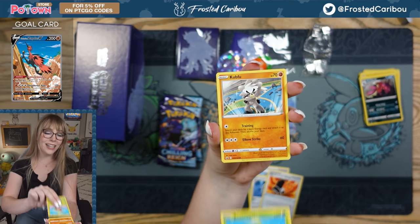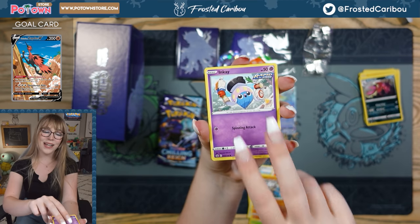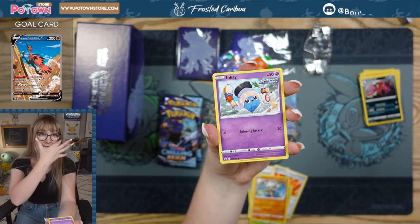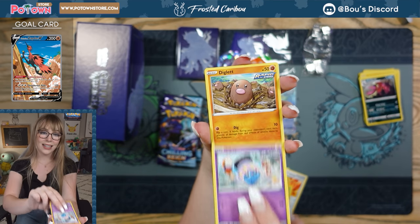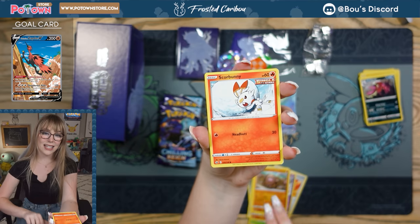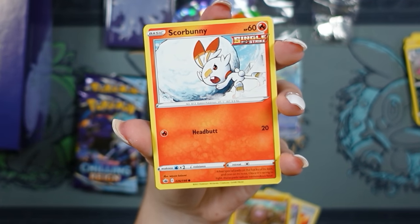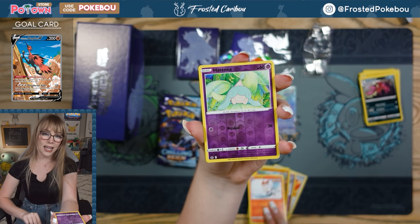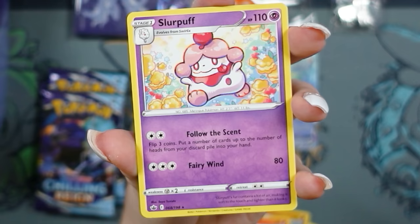Raboot! Kubfu, Inkay. I love this Inkay so much, and there's actually a really good Baby Malamar deck, so you can actually play this card in a deck, which is really nice. Diglett, Scorbunny. Oh, I haven't even seen this art! What? That is so cute! I like it. Hatena, Reverse Holo, and Slurpuff, slurping it up.